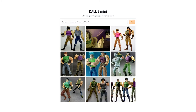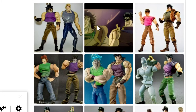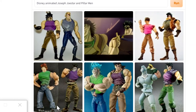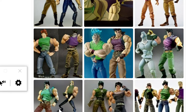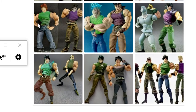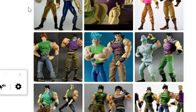Next one. Disney animated Joseph Joestar and Pillar Men. Oh, he knew what the fuck the Joestars were this time. The poses are good. The faces aren't there, but that's to be expected. Top center looks out of the anime. The rest are figurines for some reason. Oh, yeah, because it doesn't know what to do about that. Fucking Dio doing crotch chopping in the bottom left one with stick legs.